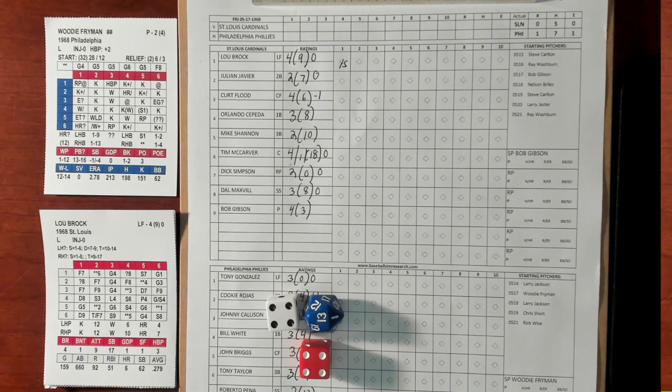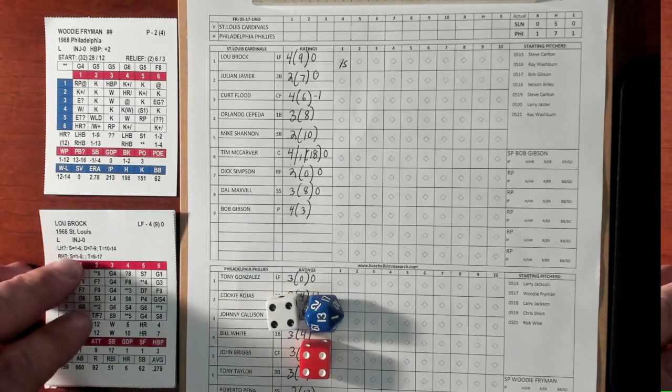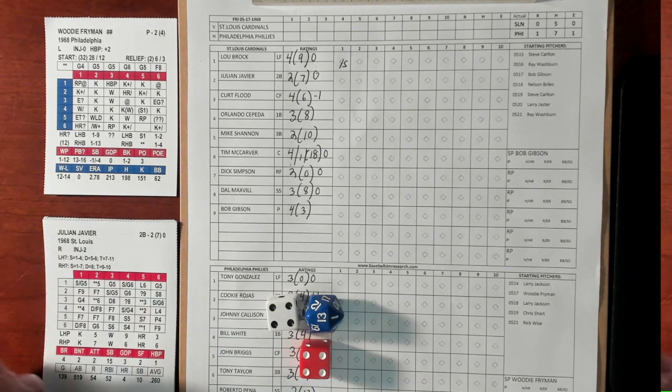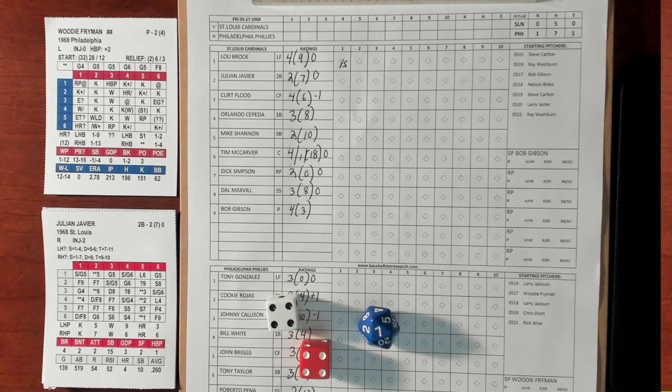We got a 4-4. That's a single past the shortstop. So now with the strategy roll, we have an ATT rating, which will be adjusted with the pitcher's hold. So Brock is a 9. The hold rating of Fryman is a -1. So 1-8 will be a steal attempt. The bunt rating of Javier is a 2. So that'll be a 19. So a 19 will be a bunt. 1-8 will be a steal attempt. 7. So we do have a steal attempt for Brock. He did get the lead.